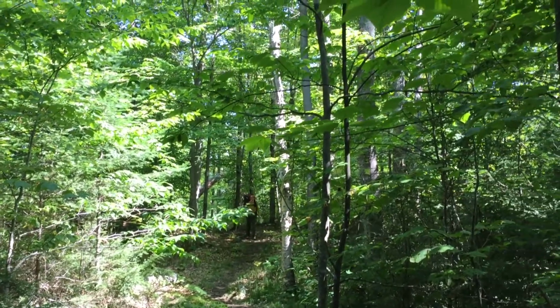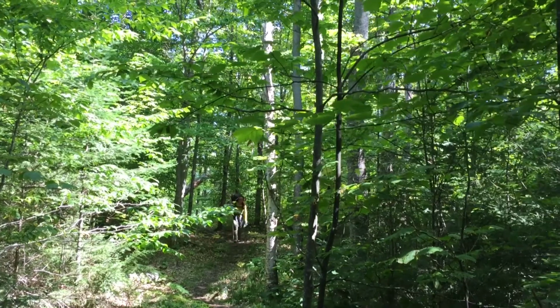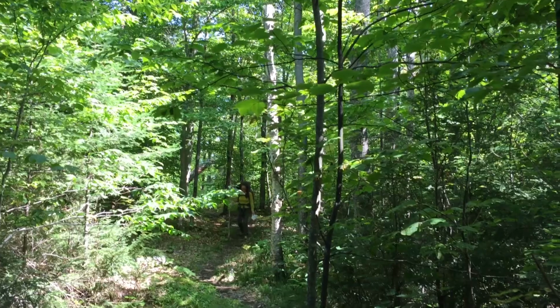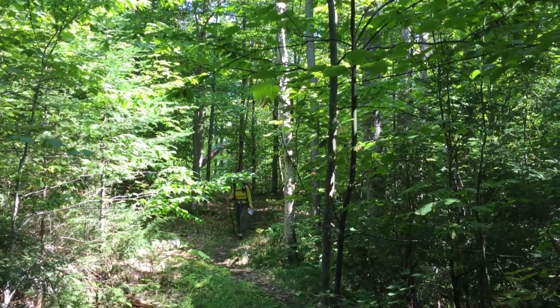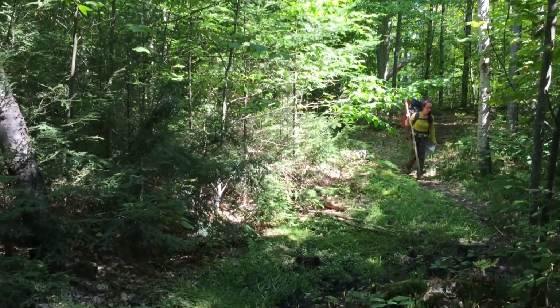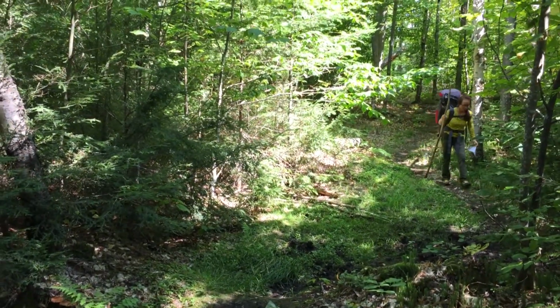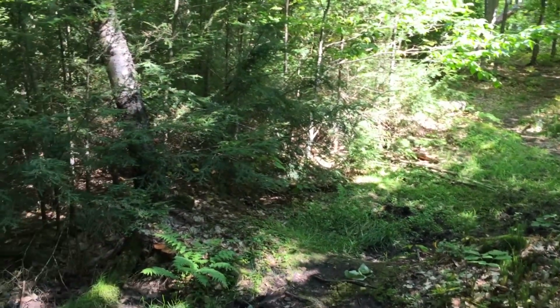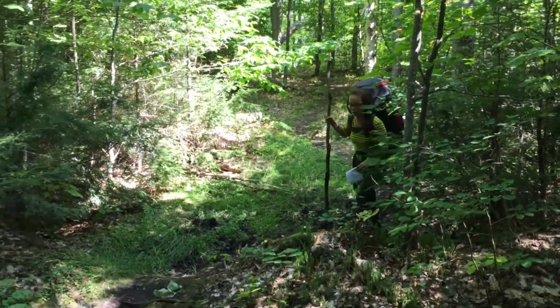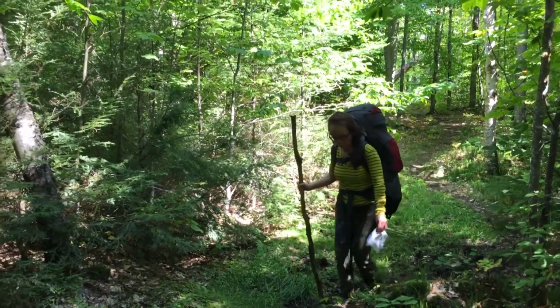We are 2¼ hours into our hike. I've managed almost 1,200 calories. I'm a little under my usual average of 550 an hour. We haven't stopped for mosquito repellent yet, and it is starting to become a problem. So we are going to have to take a break soon and put some on.